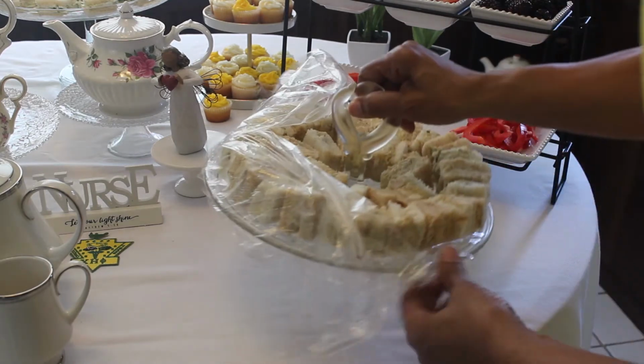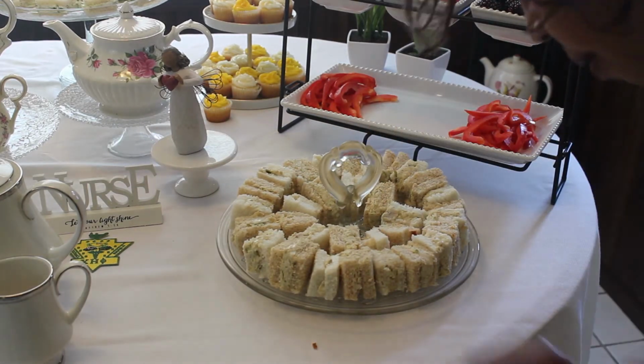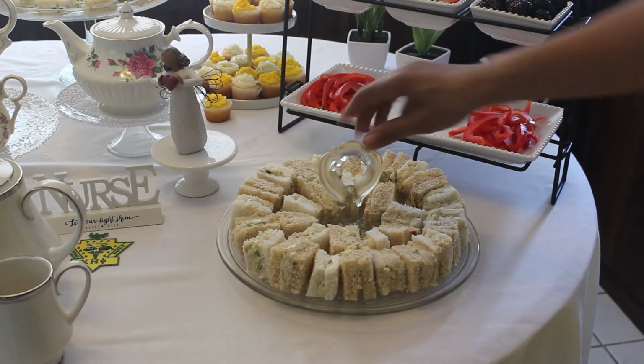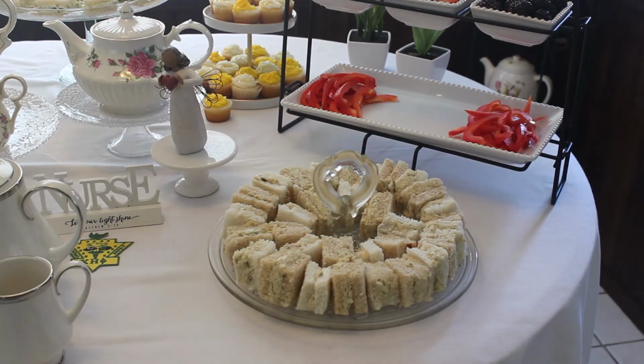So I made these little finger sandwiches with wheat bread and white bread, and I used a family recipe. We typically will make this recipe for weddings and bridal showers and other special occasions, so I thought I would make it today for our Nurses Day tea.